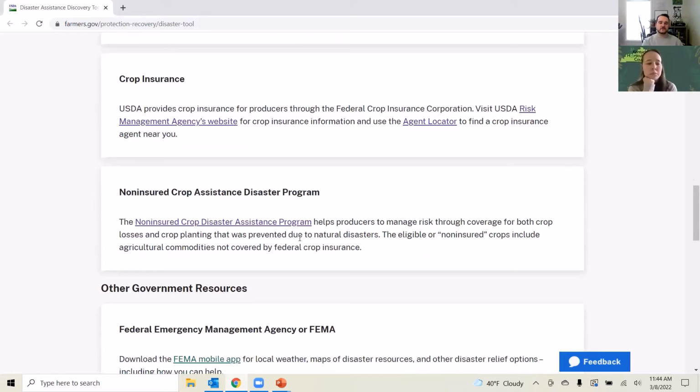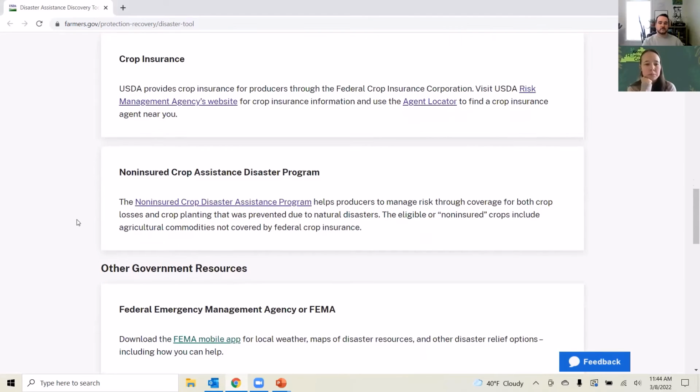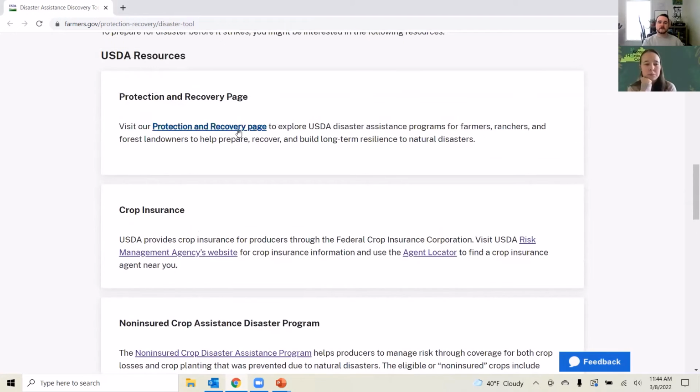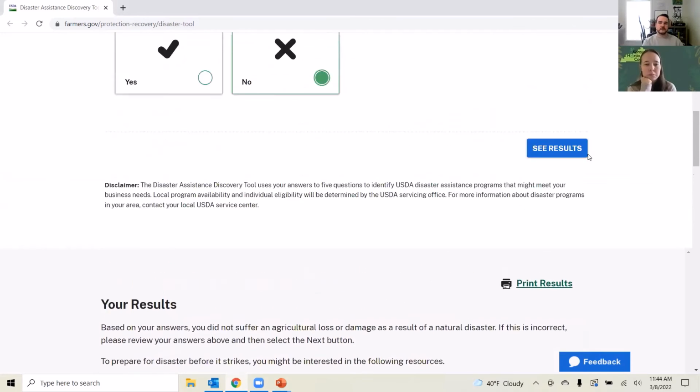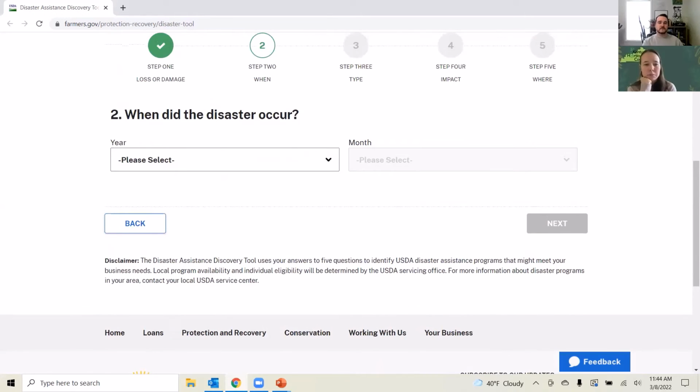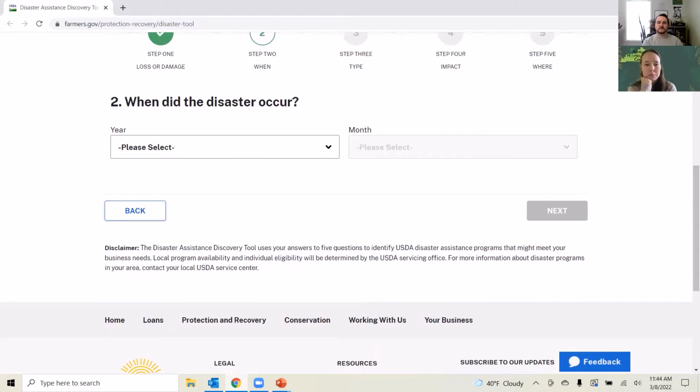And then it's also talking about the Non-Insured Crop Disaster Assistance Program, or NAP, that we've talked about before. They also have a link to FEMA, as well as another protection and recovery page they've put together. But we'll go back up to the top and click yes. So this is why I said there's a little drawback.